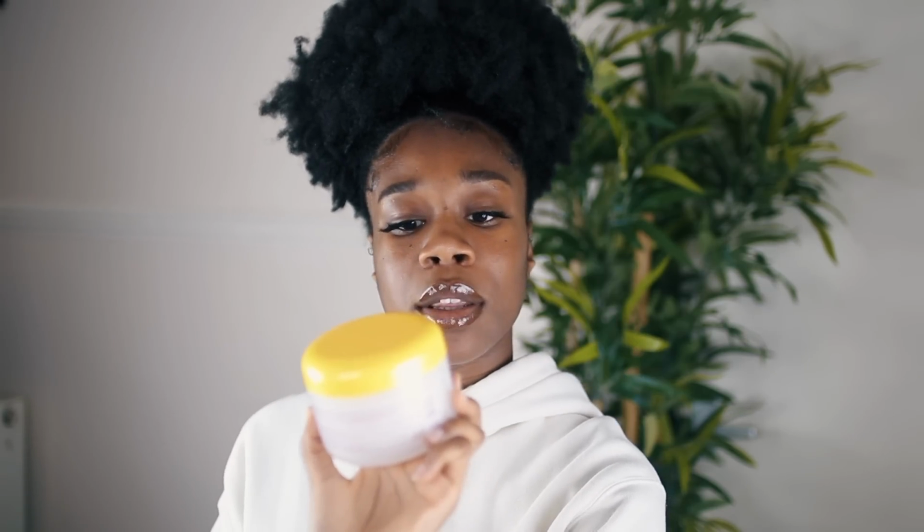The next one, you guys are going to be like, if you have low porosity hair, you should stay away from protein and stuff. But this is probably the only protein product that I put in my hair. The Aphogee Curlific Texture Treatment.